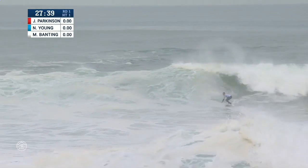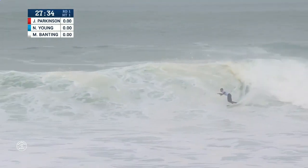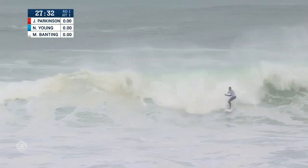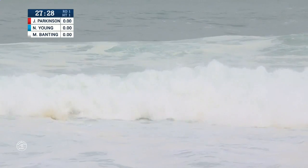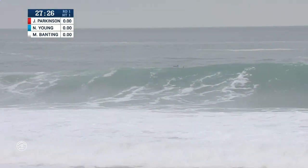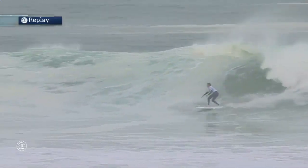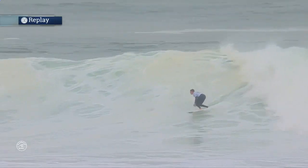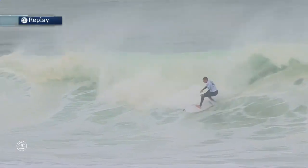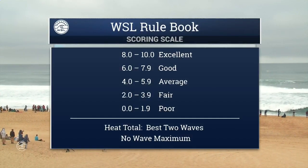Opening ride of the Quiksilver Pro for 2016 will belong to young Matt Banting. He's going to find a slopey shoulder. It's got a few twists in it, and he's going to have to navigate around the section. You see the immensity of the white water, the rawness of the North Atlantic here. This is going to be a very small score, but you can see obviously Matt is not looking for a barrel. He's just trying to get a couple of turns on that open face to get that start, to give himself just a couple of scores to work with, put some pressure on the other guys.